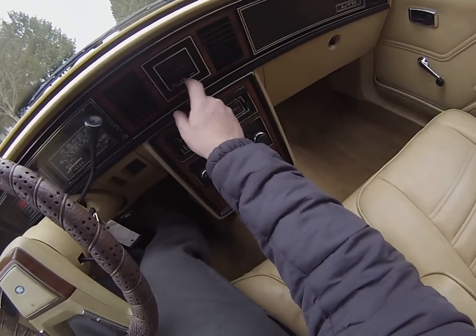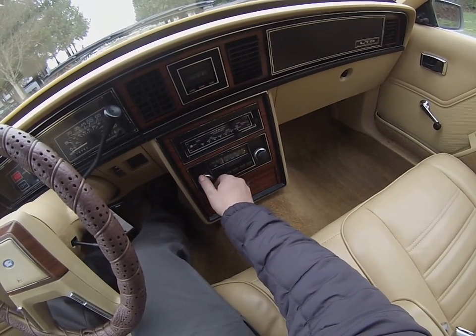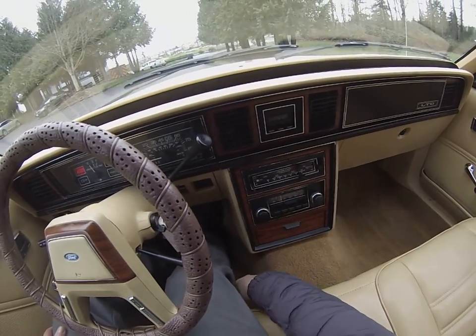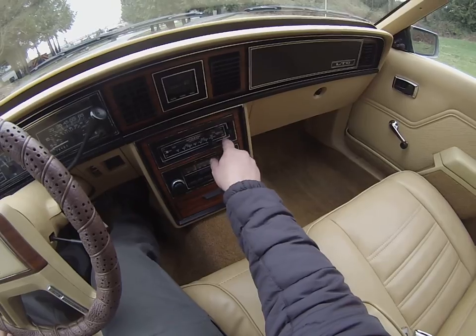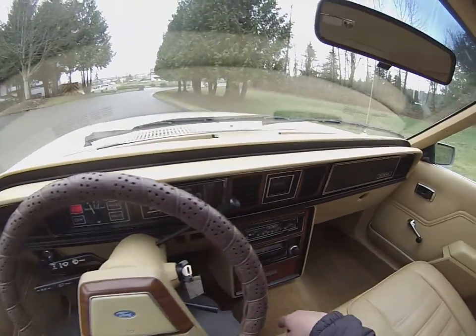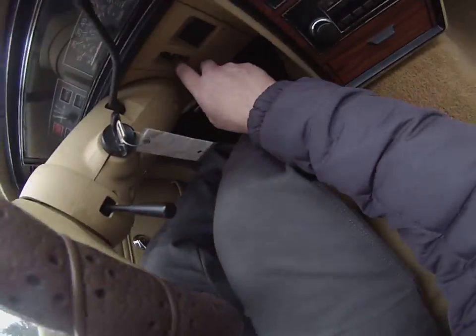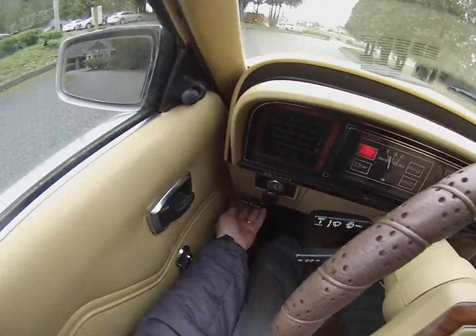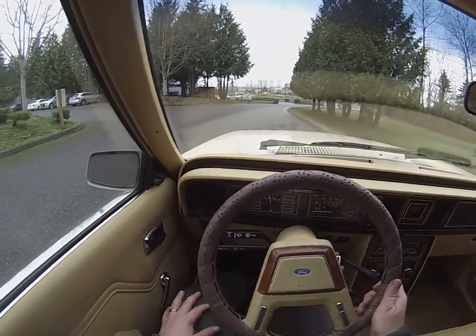You got your clock, still works. Original AM FM stereo. You can see the rear defrost, it works, light comes on, click it off. But also here's your fuel door. When you click this, it pops right open. Brake release, e-brake still works good.